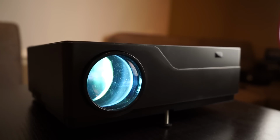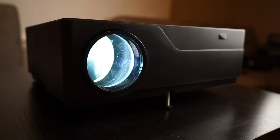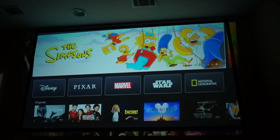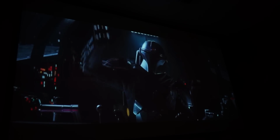Obviously, people are buying these huge TVs left and right, and the price of TVs has come down to the point that it's not really ridiculous anymore. But sometimes you still want the ability to have that super large screen experience. Even if you're somebody that just likes to game on a massive screen, a projector is always going to be a really good alternative.